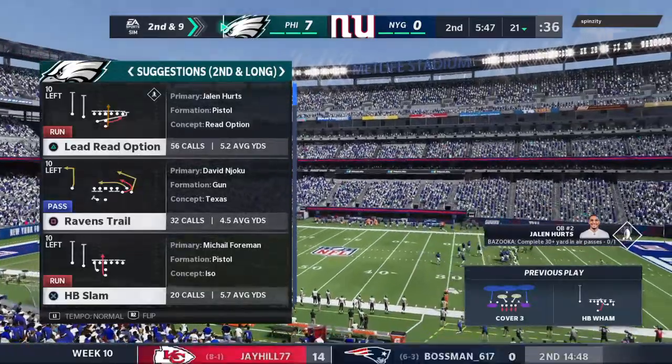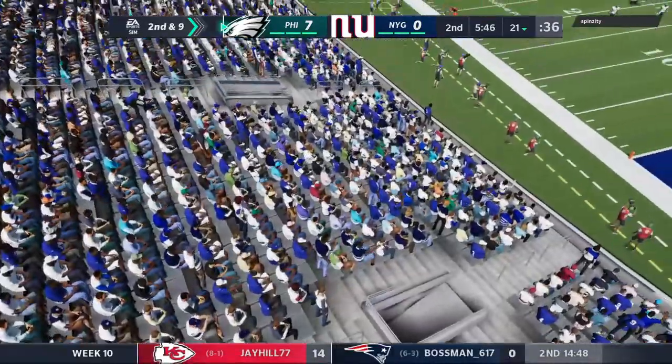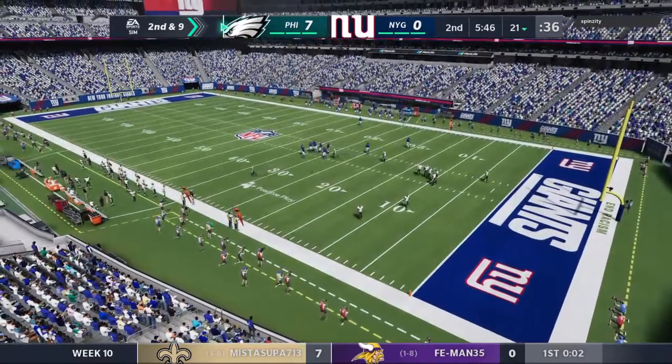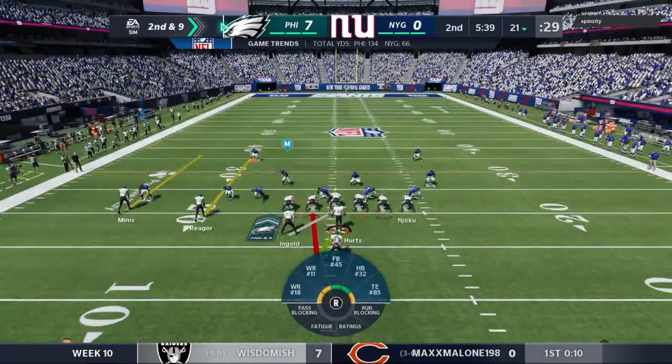On the carry. Credit him with a 1-yard gain there to make it 2nd and 9. Yeah, things were pretty stacked up there in the middle of the line. A lot of bodies, not much space. I think ultimately he was fortunate to get anything out of that run. 2nd and 9 now from the 21.